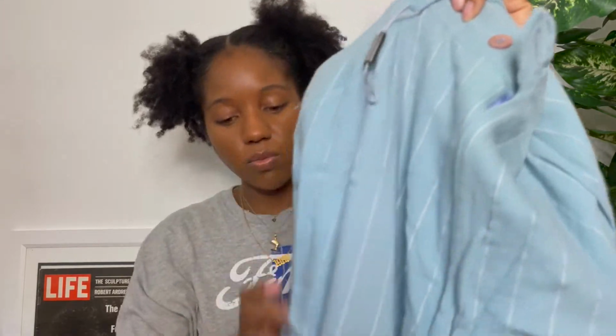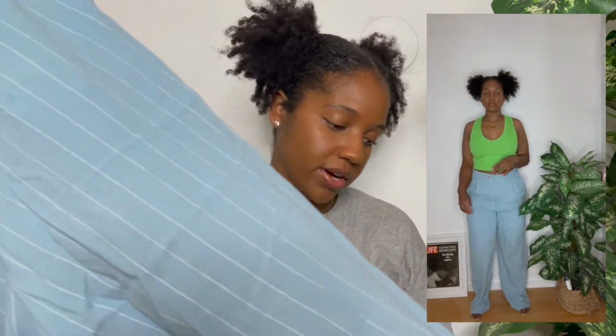You can see the little tag piece here, but I did wash them, and they are very long, so I'm gonna have to take them up a little bit, because even if I wear these with heels, they still will probably be dragging the ground, and you'll see in the try on exactly how it looks.